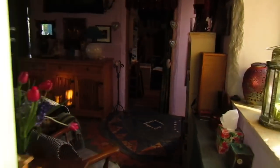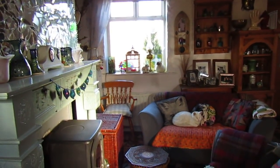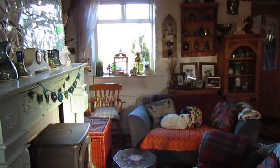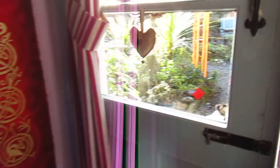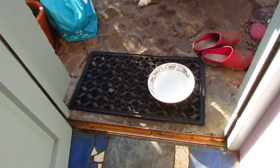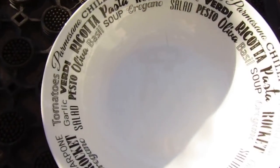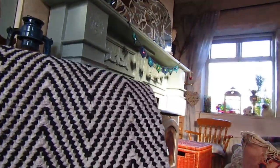So I've got my coffee. And I shall go outside. Jack's out here. I've given him some breakfast. Oh, and he's got a nice clean bowl. Did you enjoy your breakfast, Jack? Did you enjoy that? Oh, are you coming in? I'm going to just put the bowl down there. Now, let's go back out.